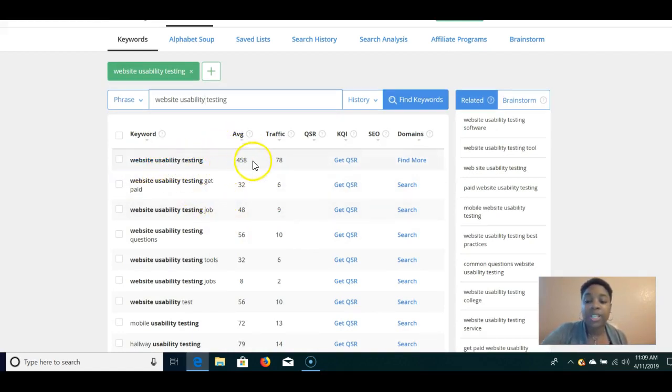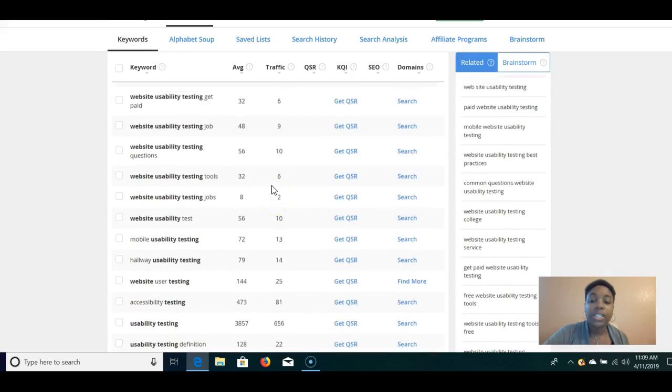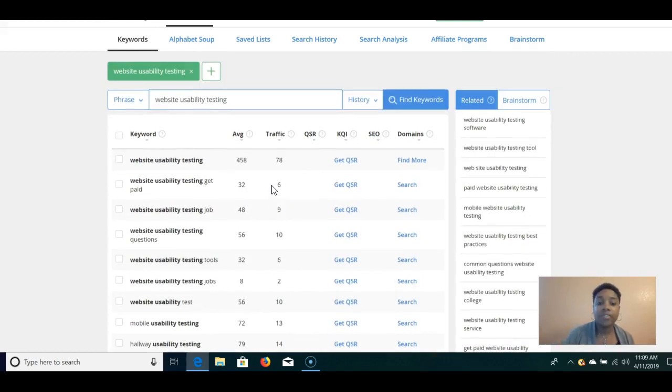So, for example, website usability testing on average, that's searched for 458 times per month. And if you were to rank on the first page, you could estimate that you get about 78 visitors per month for that. So with this, you would be able to kind of project how much traffic you'll be having to your website. It's a very conservative estimate, but it will help you to evaluate that. And then you can also create lists so that you can add these keywords into Google AdWords or into Bing Ads and drive traffic from that as well.